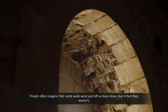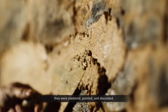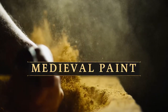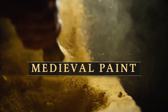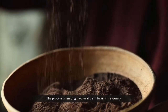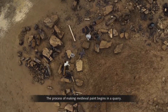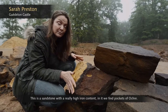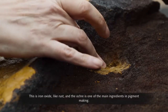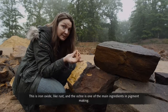People often imagine that castle walls were just left as bare stone, but in fact they weren't. They were plastered, painted, and decorated. The process of making medieval paint begins in a quarry. This is a sandstone with a really high iron content. In it, we find pockets of ochre. This is iron oxide, like rust, and the ochre is one of the main ingredients in pigment making.